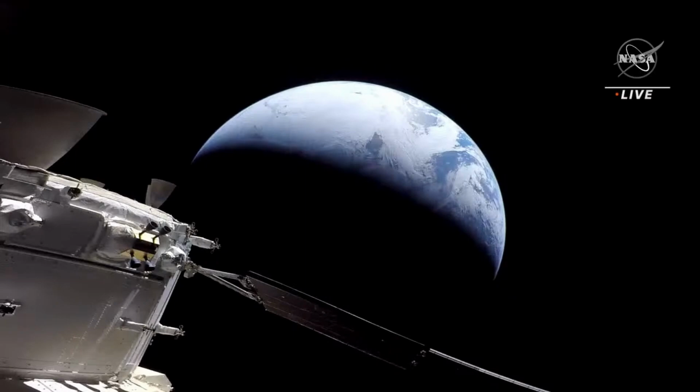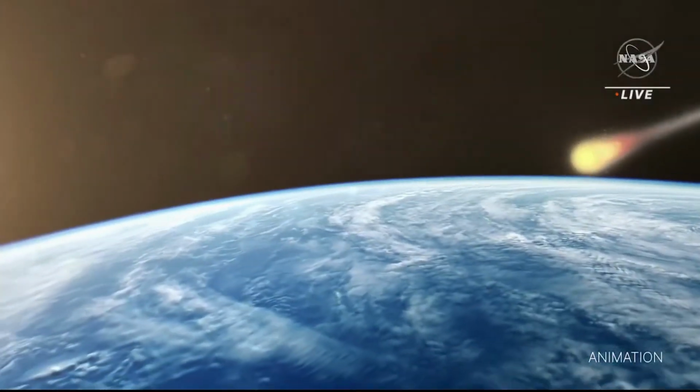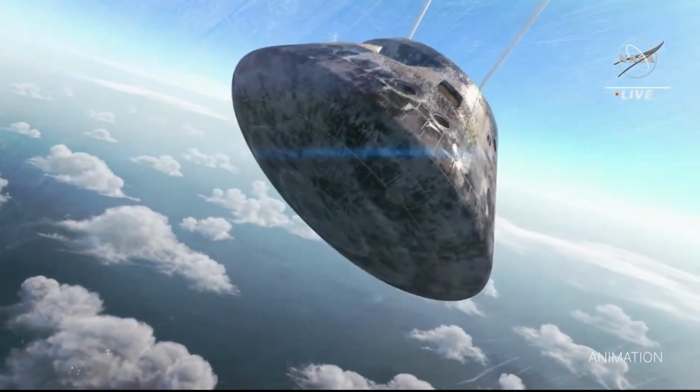The major objective of this mission is to test the spacecraft's heat shield against the searing heat of entry, where temperatures will build up to around 5,000 degrees Fahrenheit around Orion, half as hot as the outer surface of the Sun, twice as hot as the temperatures endured by returning space shuttles and other crew vehicles.